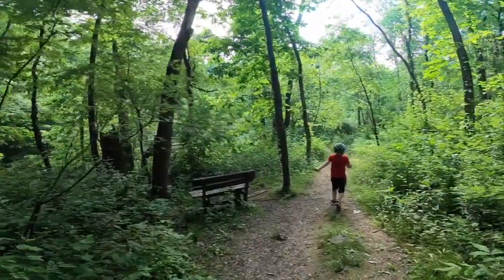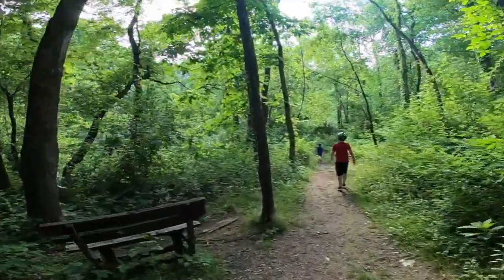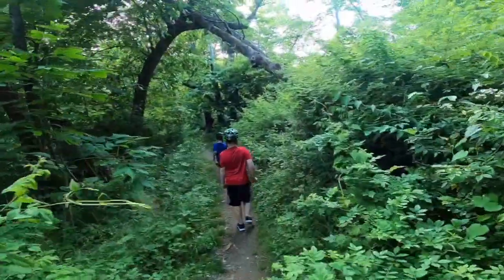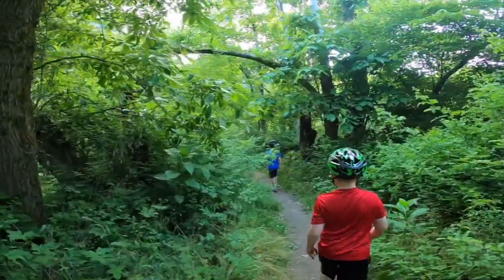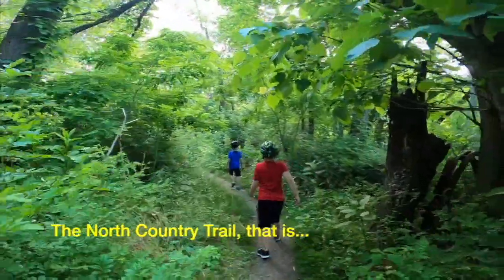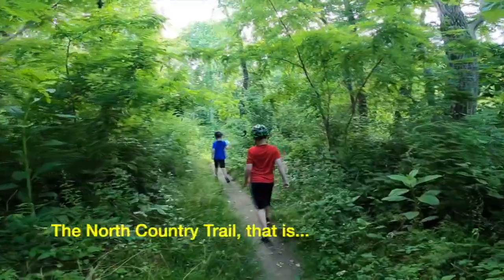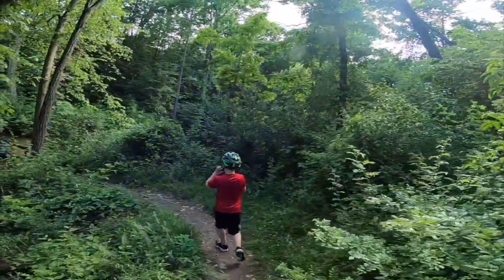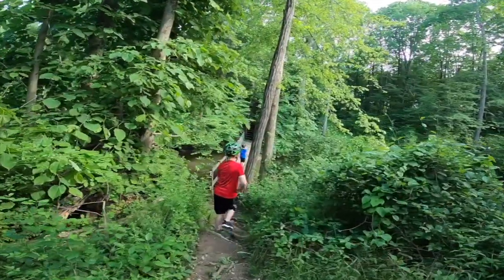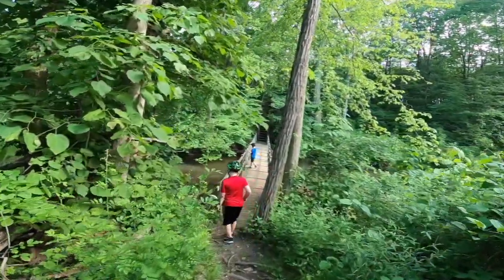How are those shoes working out? Perfect. I don't feel like they're falling off. It's a little overgrown here. We're going to do a hike on this trail Saturday, a different part of it. You found it? No, I wasn't saying. Oh, here's the bridge.